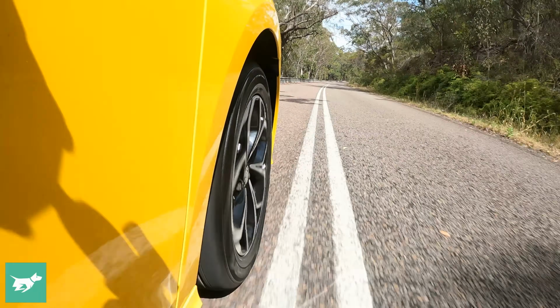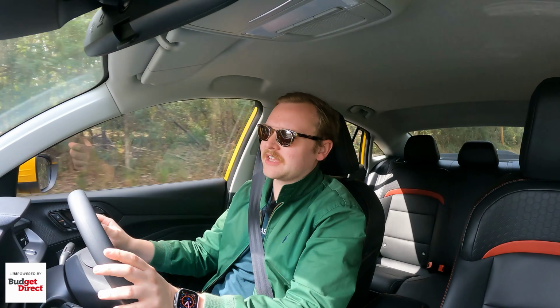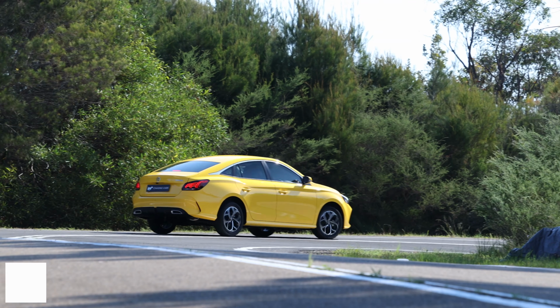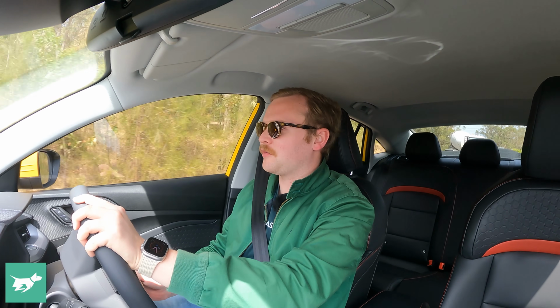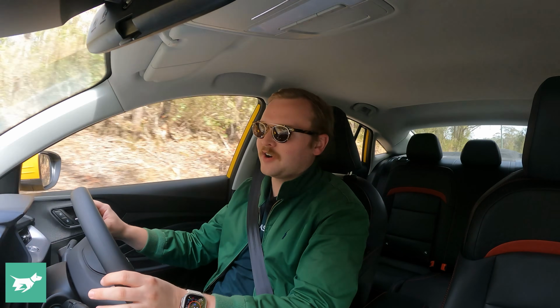But compared to some rivals, even vehicles like a non-hybrid Camry, which is no longer for sale in Australia, but you used to be able to get one, the MG5 isn't too loud, it isn't too coarse, which I think is an achievement in itself. But what it also definitely isn't is quick in any way. It's not a fast experience.